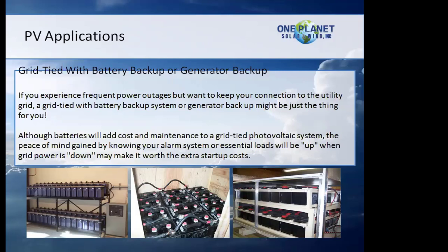That is one of the main reasons why homeowners want backup power. So the three main systems on the solar side that we design are grid tie systems, simply utilizing the utility as your storage, or grid tie battery bank backup or generator backup. And one of the main systems that everybody's always interested in, and they ask about, is off-grid.